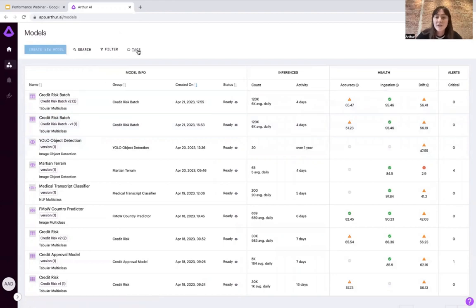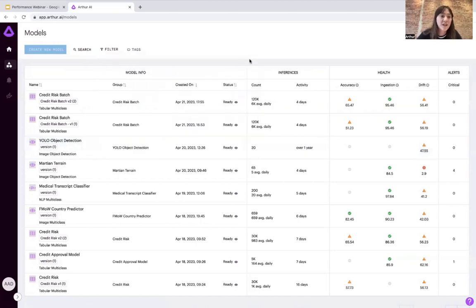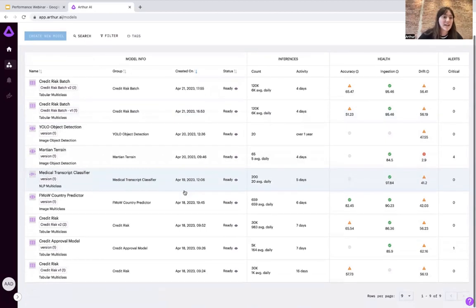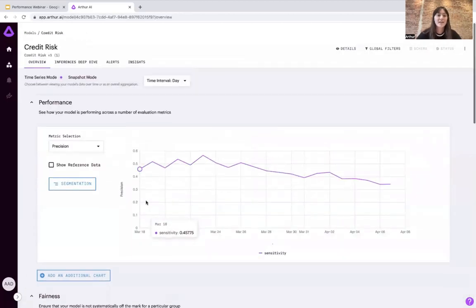No matter what type of model you're running, you can tag it different things, whether it's a model of a specific input type, tabular, NLP, or image, or any of the different output types that we support, you can save that model in Arthur. It gives external stakeholders the ability to understand and already be familiar with the format in which you're going to send graphs to them, or some of the metrics they should be prepared to look at. And that empowers data scientists to easily communicate that back.